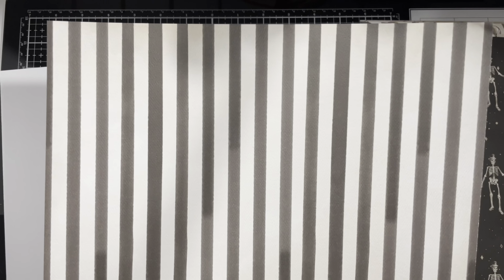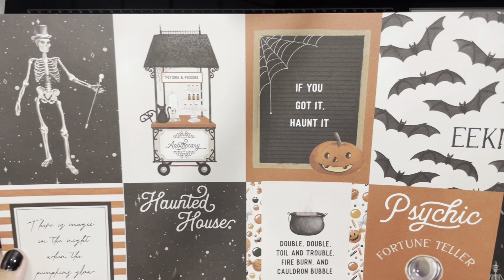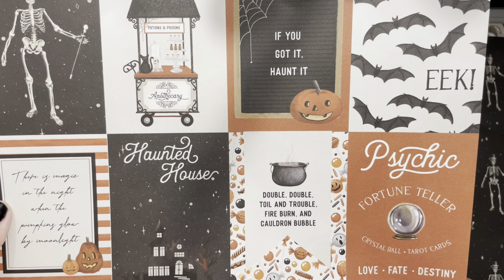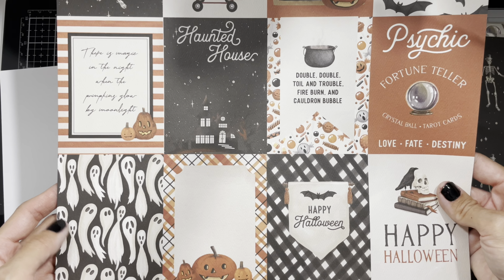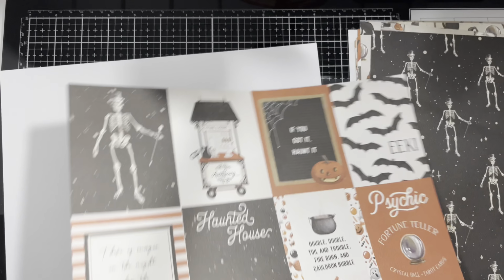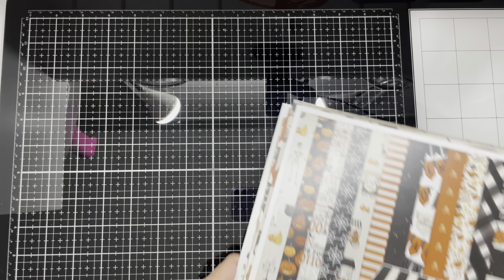Black and white stripe. And then on the back are 3x4 journaling cards. So I love this one. It's so cute. And that's that. So that is the paper collection that I'm going to be using for my October Daily 2021.